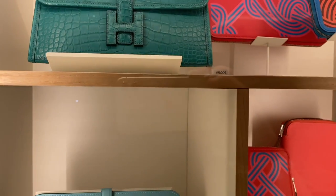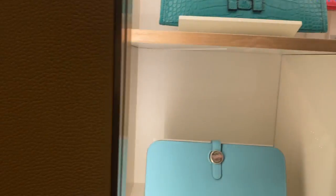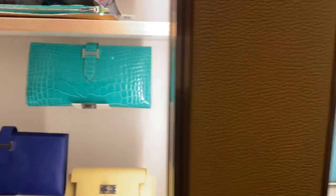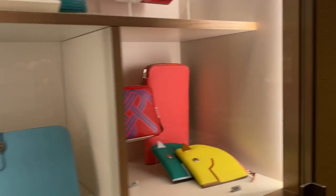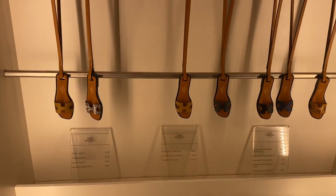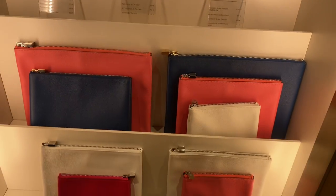And then in croc, again, I'm not sure the name of this green. And just to show you the comparison, this green one. And these are the Bearn wallets, I believe is the name of them. But yeah, they're really pretty. And then these cute little sandals. These are these little mini Oran sandals. They're very cute.